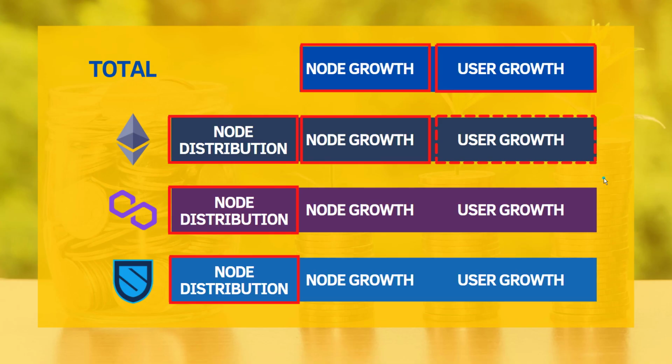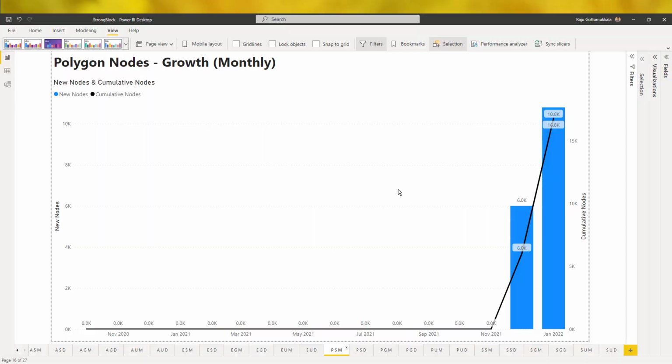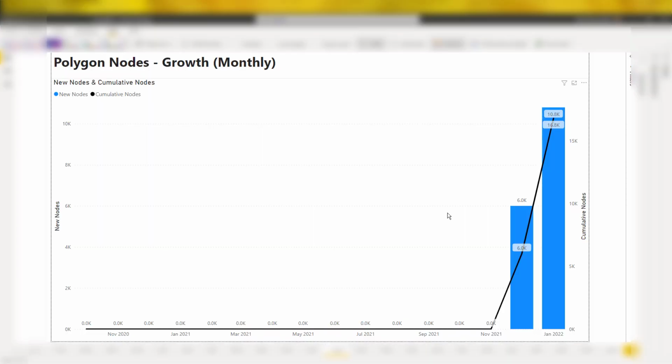That's all about Ethereum. Now let's move on to Polygon node growth. In the monthly, we don't see much going on here because Polygon nodes are just 3 months old. We can see in December, we got 6,000 nodes, and in Jan, that's about 10,000. So we grew by over 50% in Jan, and the total, we are at about 16.8 thousand.